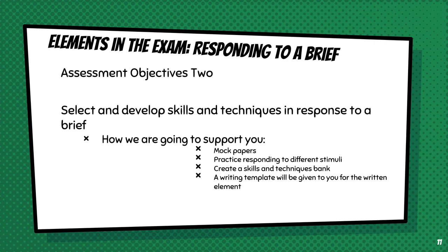You'll be writing up reflections and your developments during this process. You must always refer back to the brief the exam board has given you in your reflections.